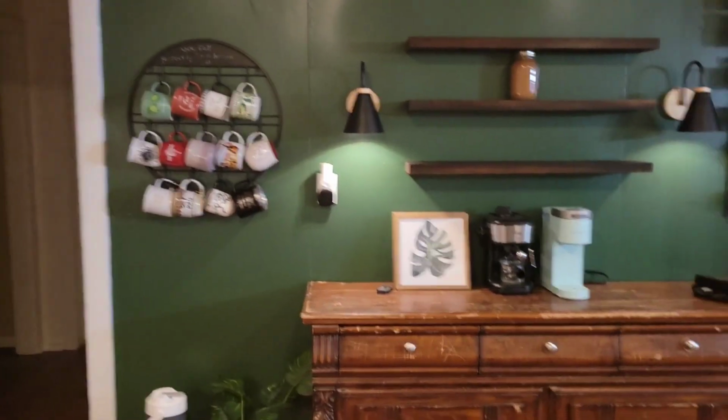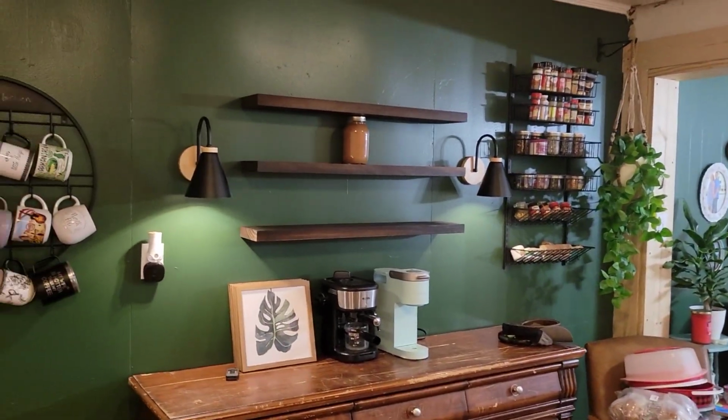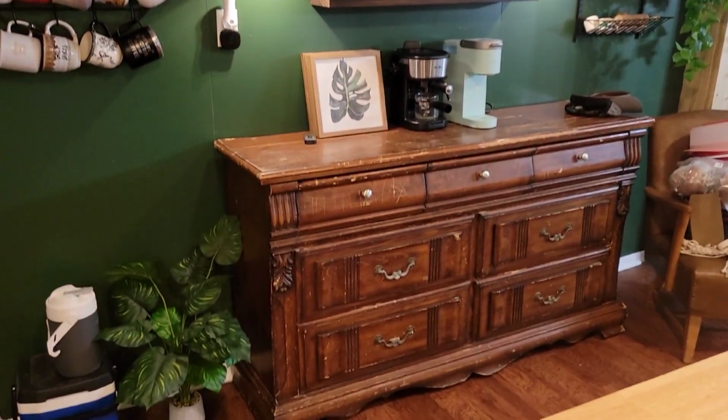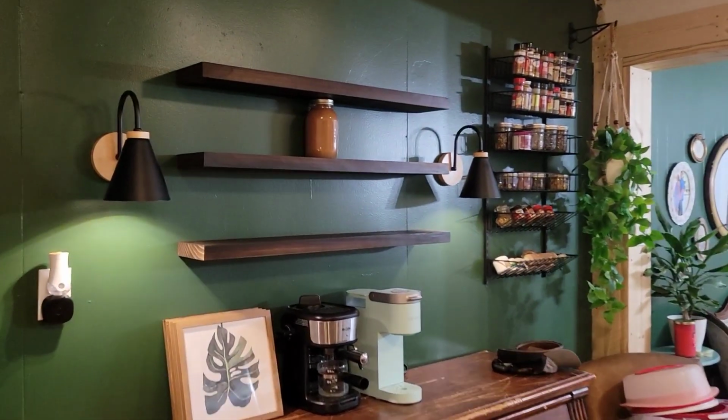And here's how the kitchen ended that night, and it's all feeling so pulled together and lovely, and I can't wait to refurbish the dresser. I just love everything.